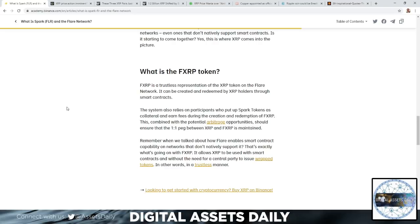The system also relies on participants who put up Spark tokens as collateral and earn fees during the creation and redemption of FXRP. This, combined with the potential arbitrage opportunities, should ensure that the one-to-one peg between XRP and FXRP is maintained.